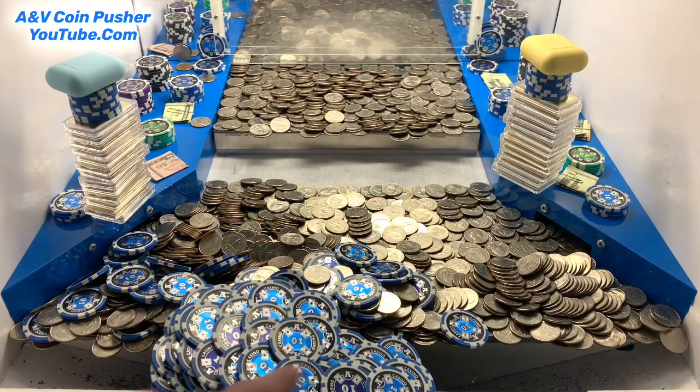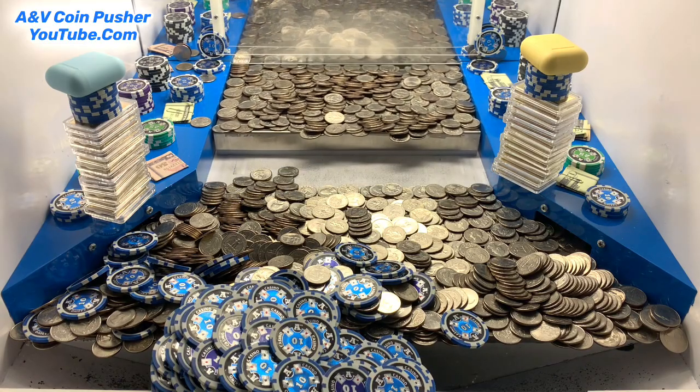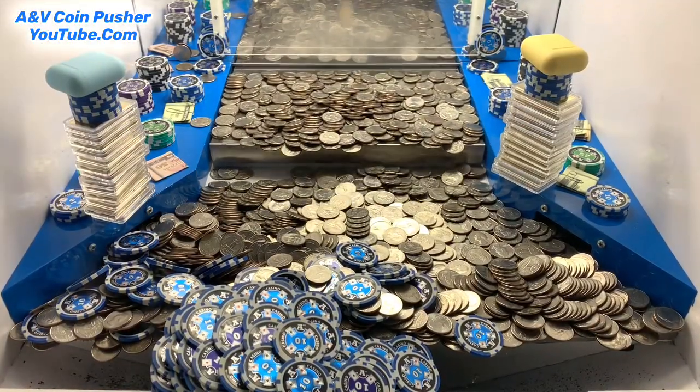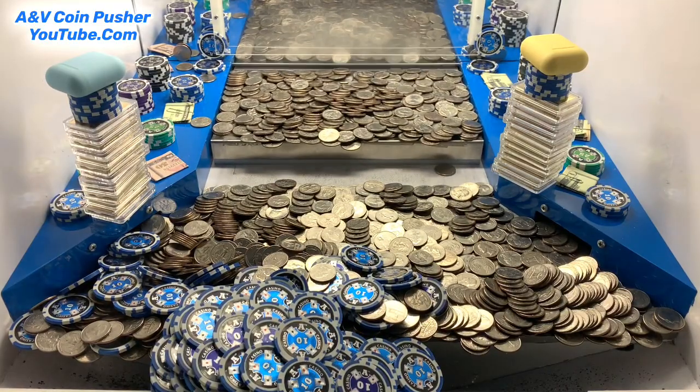All that money that's stuck right there against the glass, it's trying to fall down. Alright, let me go grab the quarters. We'll get back to it. Alright, let's keep on going. Try to win all that money that's stuck right there on the edge.